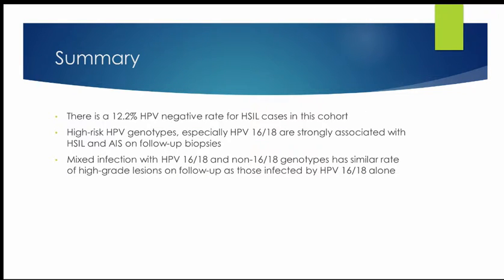So there's a 12.2% HPV negative rate for high-grade cases in this cohort. The high-risk HPV genotypes, especially 16-18, are strongly associated with high-grade and AIS on follow-up biopsies. And, of course, we knew that based upon previous literature that the high-risk HPVs are more likely to cause HSIL or be correspondent with HSIL and AIS.